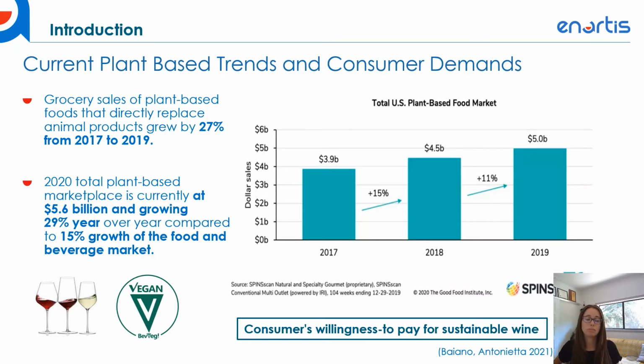Looking at the wine production chain and also consumers' willingness to pay, they saw a significant increase in consumers willing to pay a higher dollar for some of these wines which are more in the sustainable category, let's say, which I definitely think plant-based wines would be. So the data that I'm showing you here is actually from the Good Food Institute.